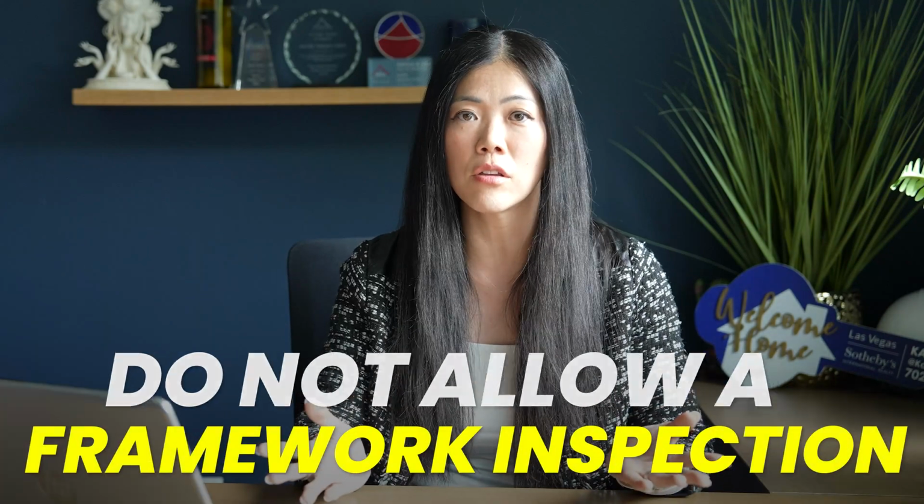Pro tip 1, hire a third-party frame walk inspector to conduct a frame walk inspection prior to you doing the frame walk with your buyer's agent and the superintendent. Now remember, some builders do not allow a frame walk inspection, so make sure you check with your buyer's agent, and if this is very important to you, make sure before you sign that purchase agreement to confirm with the sales contact and the builder that you're allowed to do a frame walk inspection.